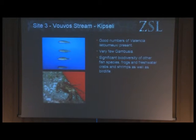Also, very few gambusia were present. We only caught a couple of them. So we think that that's probably a factor of why Valencia persisted in the area. This area had a great deal of freshwater biodiversity, lots of other fish, frogs, and crustacean species, as well as a lot of bird life.